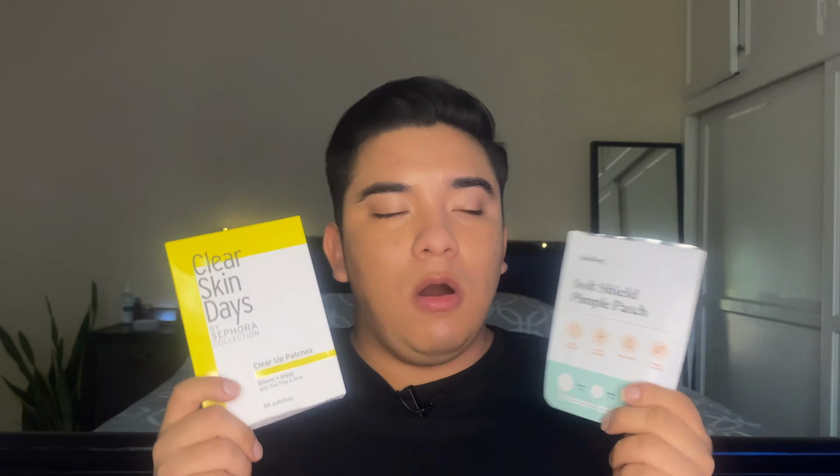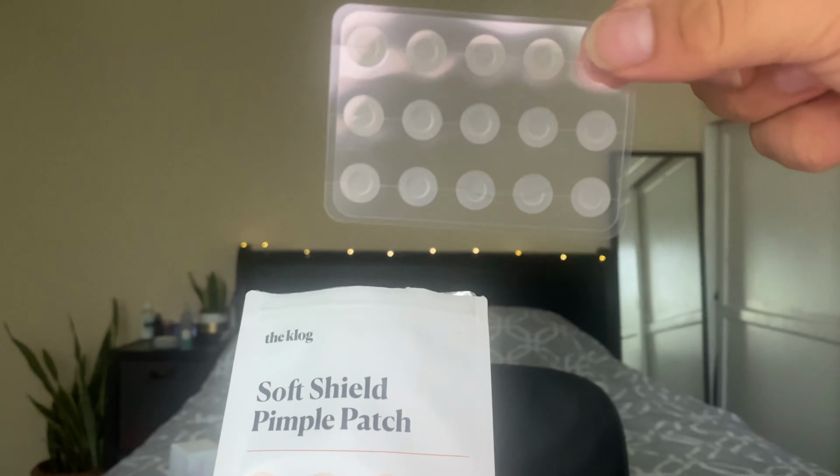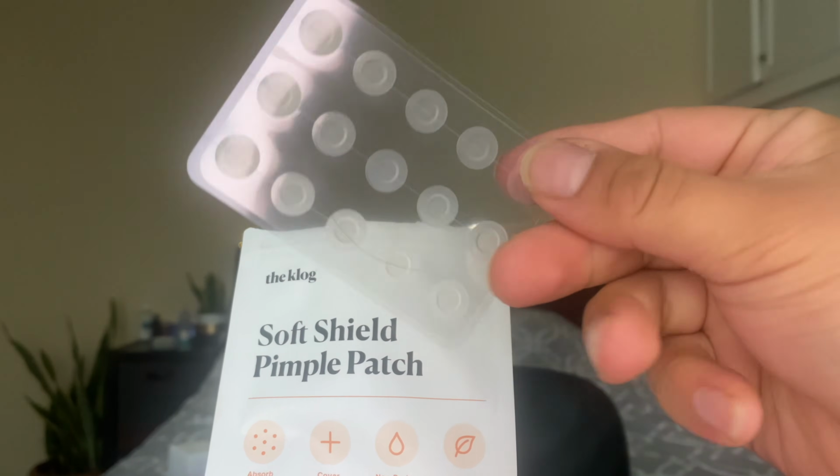So these are your run-of-the-mill round ones. First up, it is the Clog. It's a brand by Sokoglam. These just come in 2 sizes, a little bit smaller ones for your small pimples, and a little bit bigger for those ones that are making their presence known. And these usually run for around $5, $7, $10. And this is just run-of-the-mill, works fine.